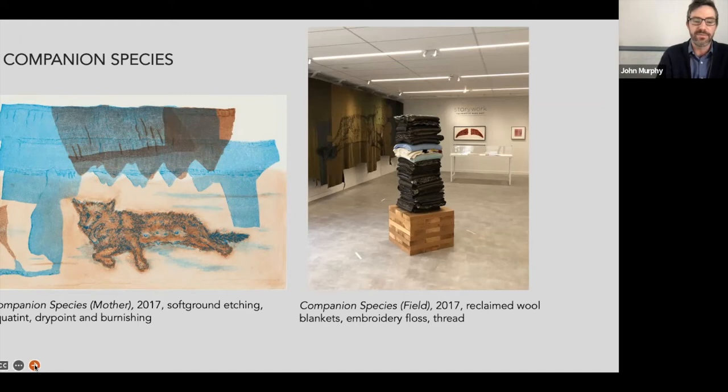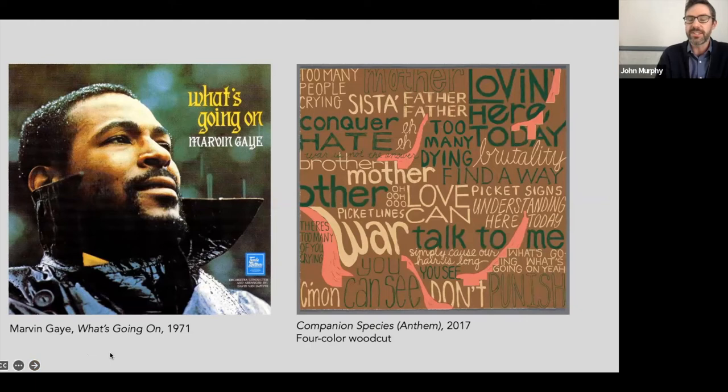I'll just mention the importance of Marvin Gaye and the album What's Going On from the early 70s to Marie's recent work. She's taken lyrics and lines and words from that famous anthem and incorporated them into her prints and textiles. You see examples of it here in this woodcut: Love in here today, war conquer hate, too many dying, and this motif of actually a dog's tongue.